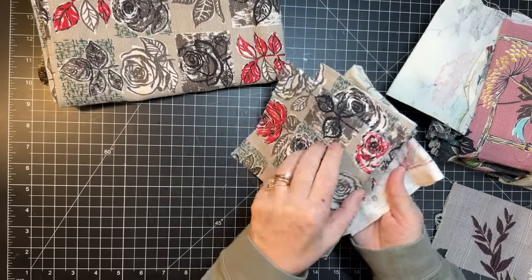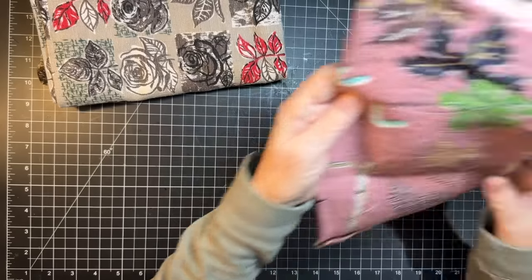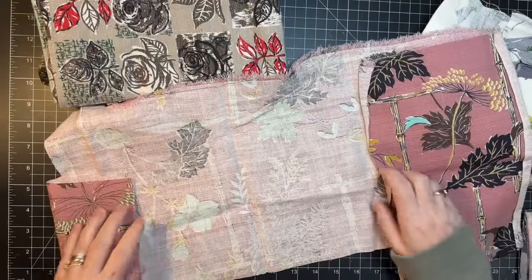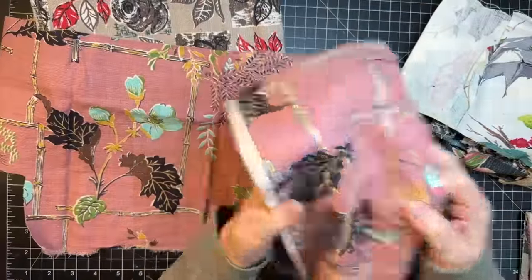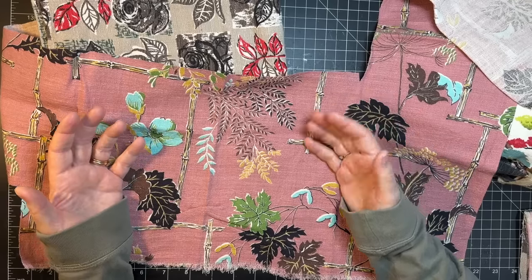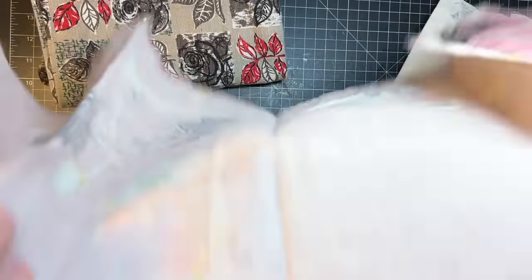but I thought there might be some that were big enough, like this one, for a journal cover. Well, yeah, I think there would be enough. This one would be a fun fall one, wouldn't it? These are all left from when I was making those purses. You know, those purses that I put on my Etsy not too long ago.